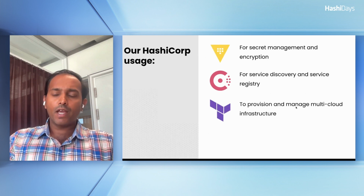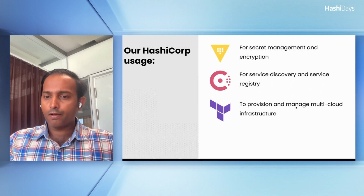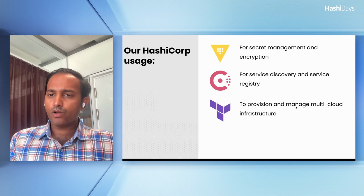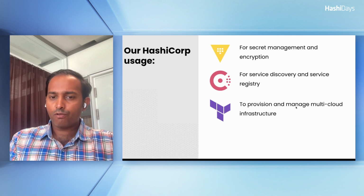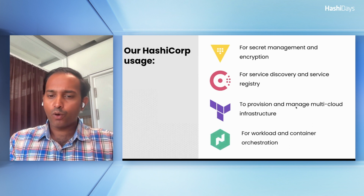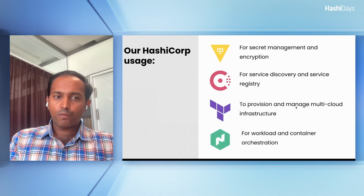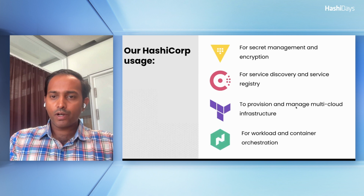And we have a large footprint on Terraform. We do multi-cloud infrastructure and a lot of our healthcare digital products run on cloud. So for that, we use Terraform. And we also have a footprint on Nomad for workload and container orchestration. And a lot of these HashiCorp tools are being used in the organization.